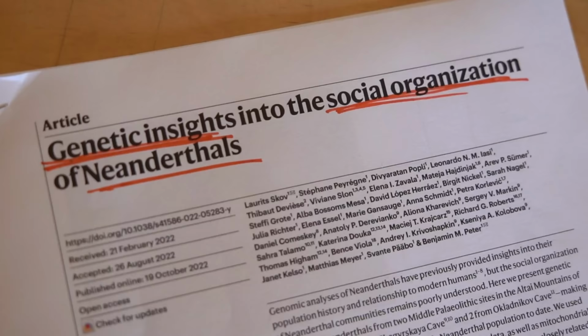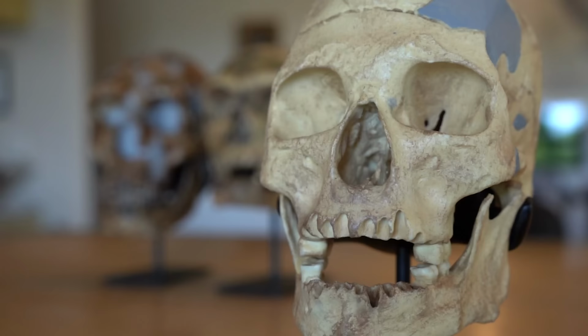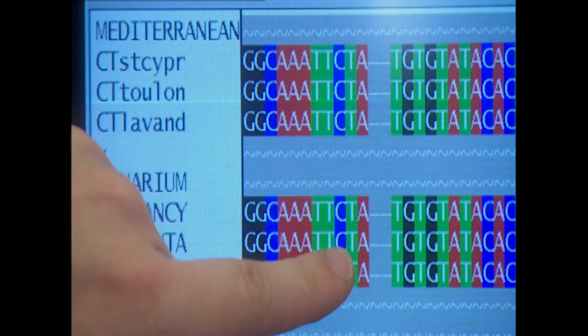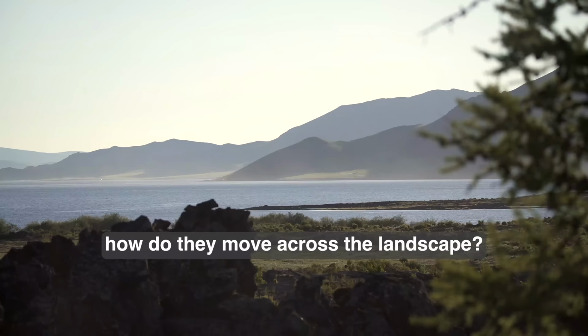What I really love about this study is that I think it's a glimpse into the future. When we start to get more and more Neanderthal remains, more and more ancient human remains from whether they're Homo sapiens, Neanderthals, Denisovans, whoever, and our methods of extracting DNA and studying DNA improve, we can start to ask really interesting questions about who are these people related to? How do they move across the landscape? And yeah, who's their dad?